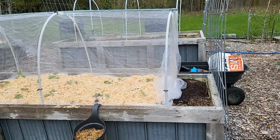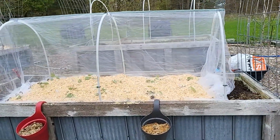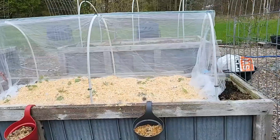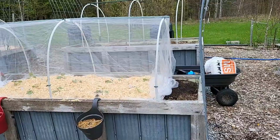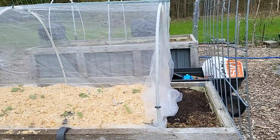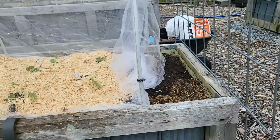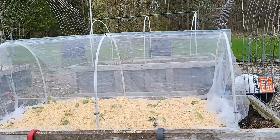So here is a final look at the insect netting hoop house. You will notice that I've left some spaces. I think I mentioned in the first part of this video that the reason I'm doing that is because I am going to be planting some squash there. And so I will decide whether or not that needs extra netting at the time of planting. You'll also notice that I've put in those clips that I mentioned, just like that, just for a little added support in case there is any heavy winds.